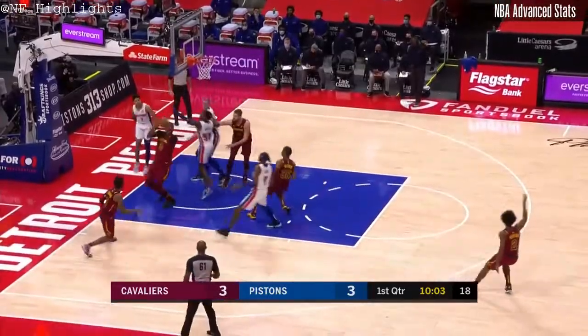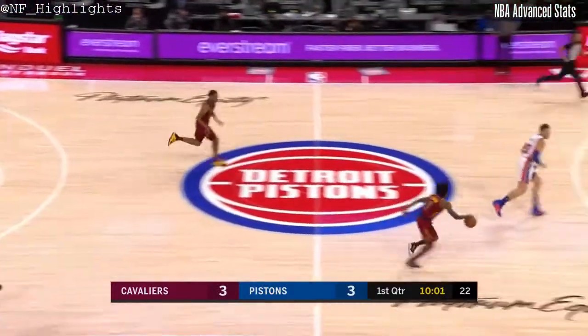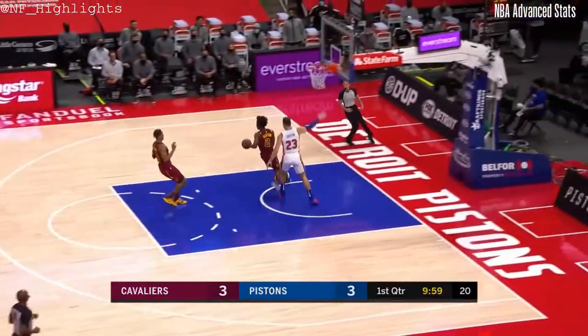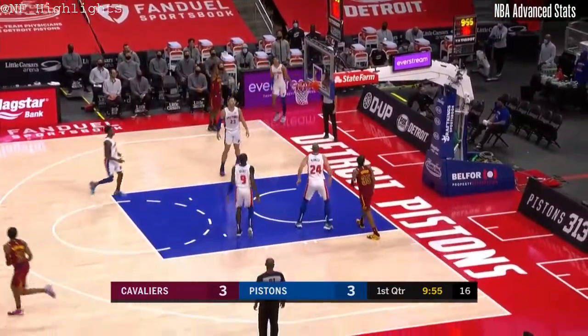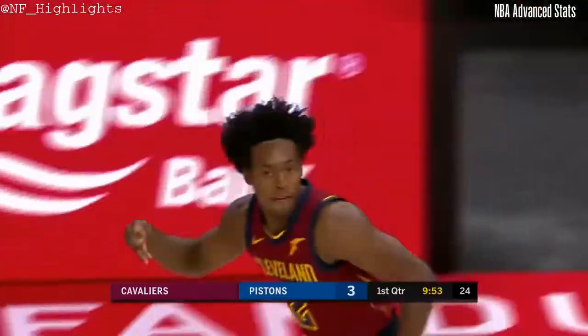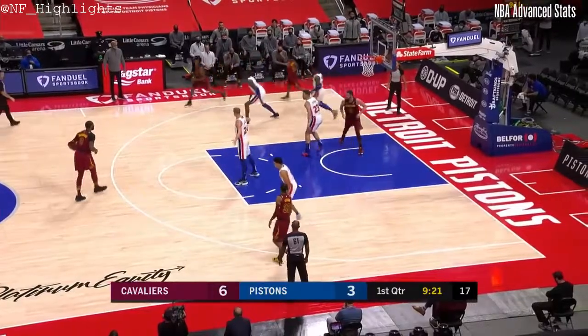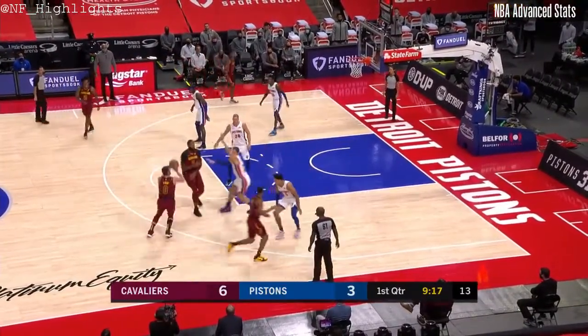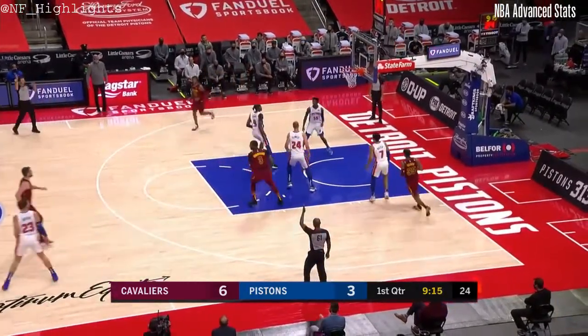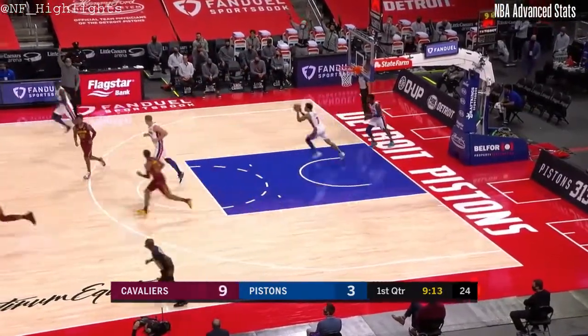Bounce ahead to Killian. Got rejected at the rim by Andre. Sexton sees Blake Griffin, so he'll back outside and fire and fill it up. You know what, George? He almost had to make more. They turned it over 21 times in their game against Charlotte. And Charlotte scored 27 fast break points as a result.